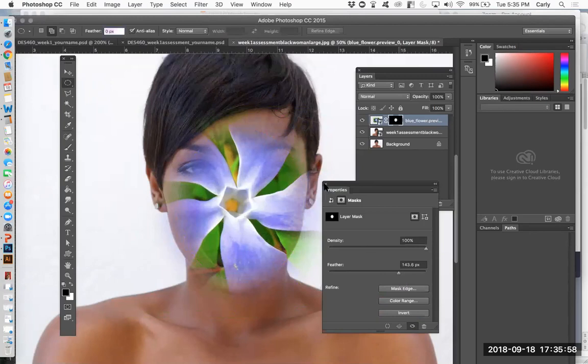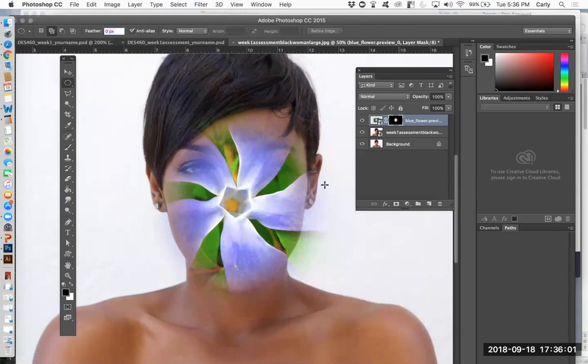Someone earlier at the beginning of class was asking about the Refine Edge tool in CC 2017. Who was that? Can someone remind me? I'd be happy to help you find that now. When you went to the feather, what did you go to the feather at? Okay. To get that, hold on, let me share my screen again.